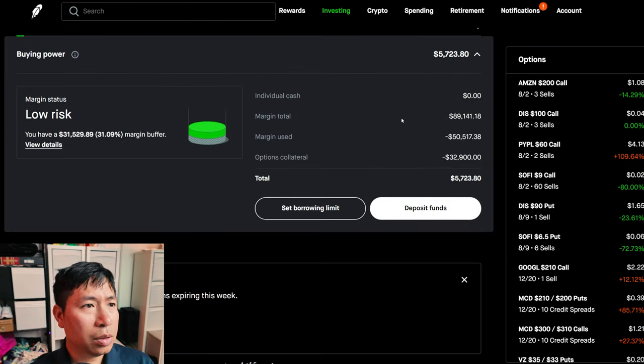This is a margin account. My margin total is $89,141.18. My margin used is $50,517.38. My options collateral is $32,900. This leaves me with $5,723.80 in buying power.